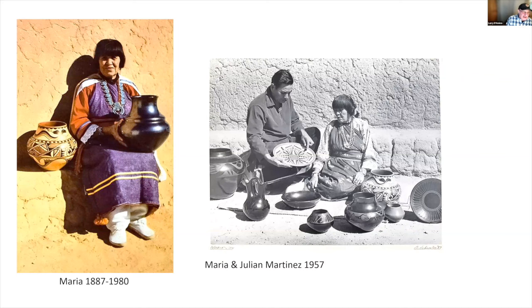Her husband died in the mid-60s, I believe. But other members of her family worked with her. And the tradition goes on. Actually, she has passed on, but her family continues to make pots. And the same is true of Nampeo's family. They are still engaged in traditional pottery.